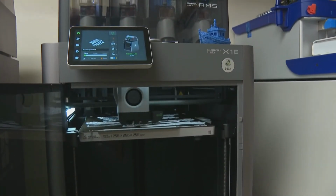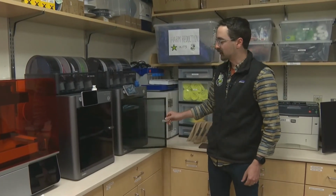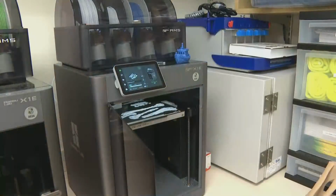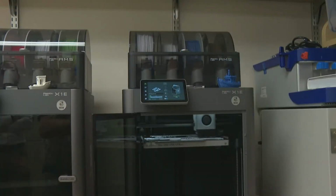It's not a typical sound for a hospital, but for Miles Lamberson, the hum of a 3D printer has become part of his daily work. So it was a skill that I had developed. I never planned to bring it into the workplace. As the Assistant Director of Research in Emergency Medicine at UVM Medical Center, Lamberson has been instrumental in bringing 2 3D printers into the fold at the hospital.